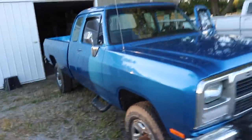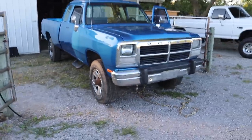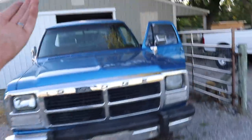Truck looks good though. Finally got it all cleaned up. I know a lot of you guys were giving me a bunch of crap because I had the truck so freaking dusty in the barn, but I couldn't really wash it until I had the windshield installed, because otherwise I'm just spraying water all over the interior. Here's the other side. Not that it's really any different.